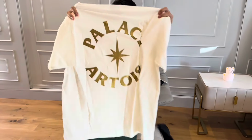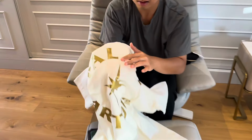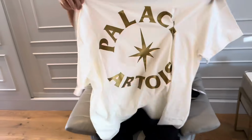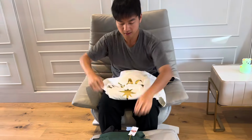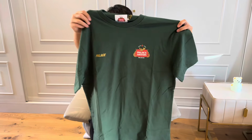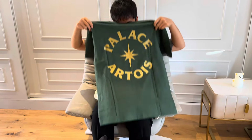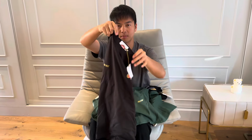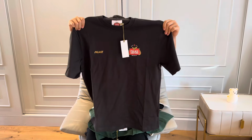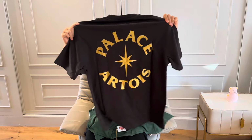Same thing at the back. Also shiny. A little bit like a sprinkle, you can see. It's very nice. And the green colorway. And finally, the black colorway. Most wearable colorway, but I think the green is the nicest.